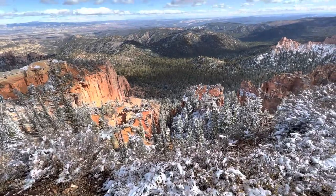So this is the reason we wanted to come to Bryce today. The drive up here was absolutely stunning. So we're going to show you some quick scenery of the 90-minute drive up here, and then we're going to head into Bryce Canyon.